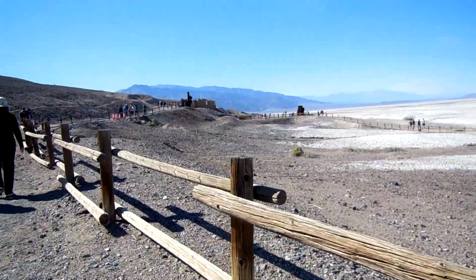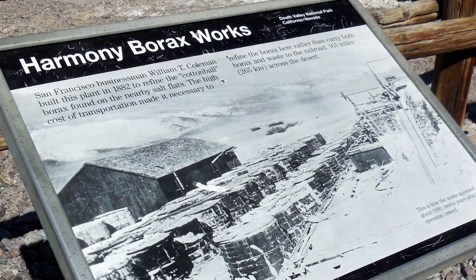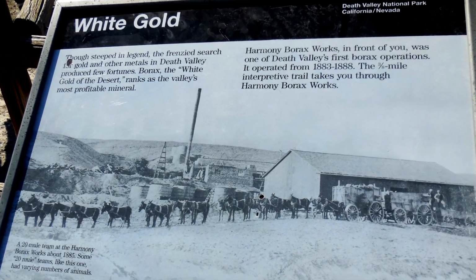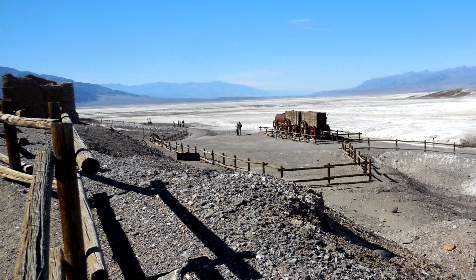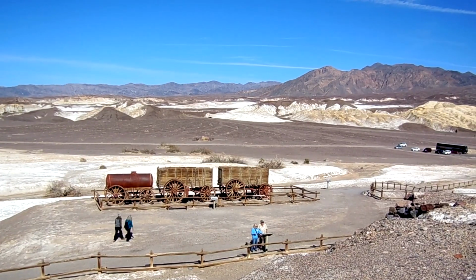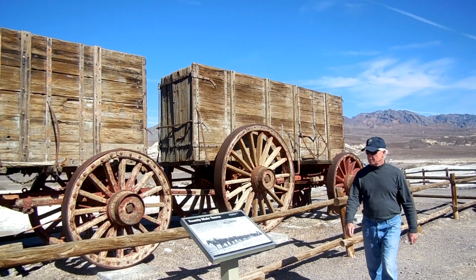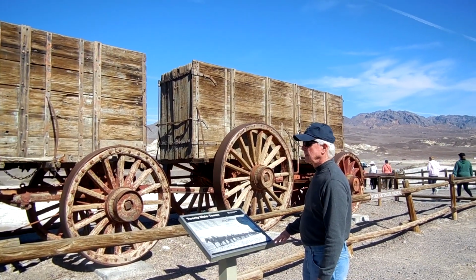The Harmony Borax Works was our first afternoon stop. At full operation in 1882, 40 men were employed here. And the history of the 20 mule teams and how they transported borax through the desert valley 165 miles in 10-day spans is an everlasting impression of the Old West. Through time, borax has played an important role and is still a key ingredient in many products used today.